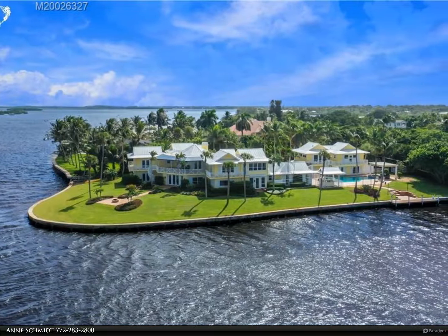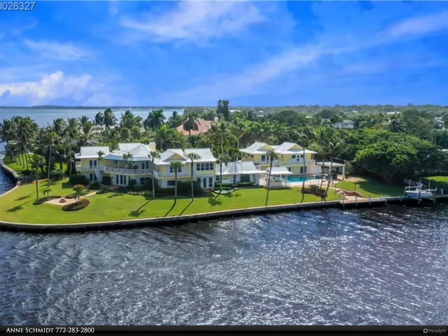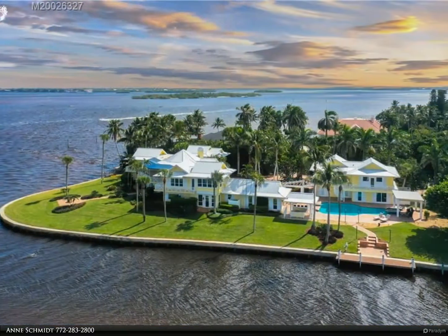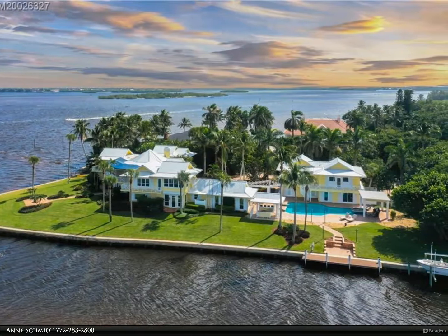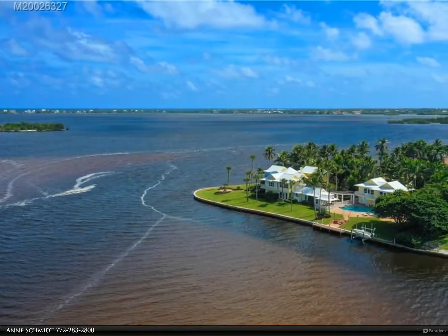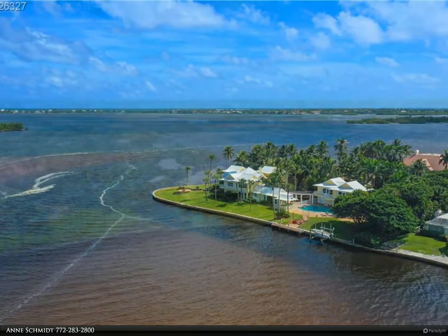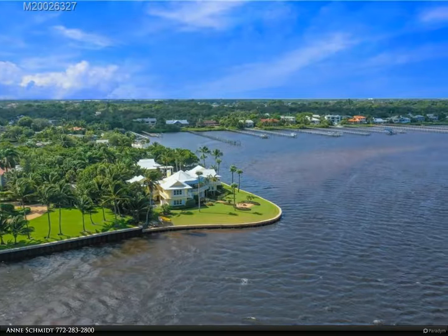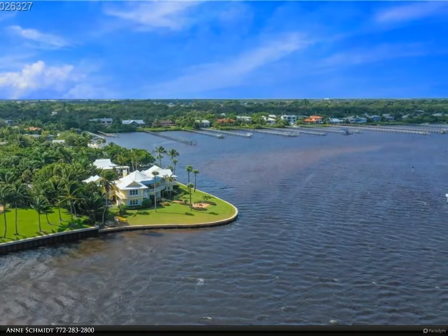When you buy this house, you are living the Florida dream. Surrounded with water views from every room, this amazing Key West-style home has all the amenities any five-star resort could offer. Located in the coveted Archipelago community in Sewall's Point, this privately gated lot is a premium oasis with 300-plus feet of waterfront, with layers of panoramic views of the Intracoastal Waterway.